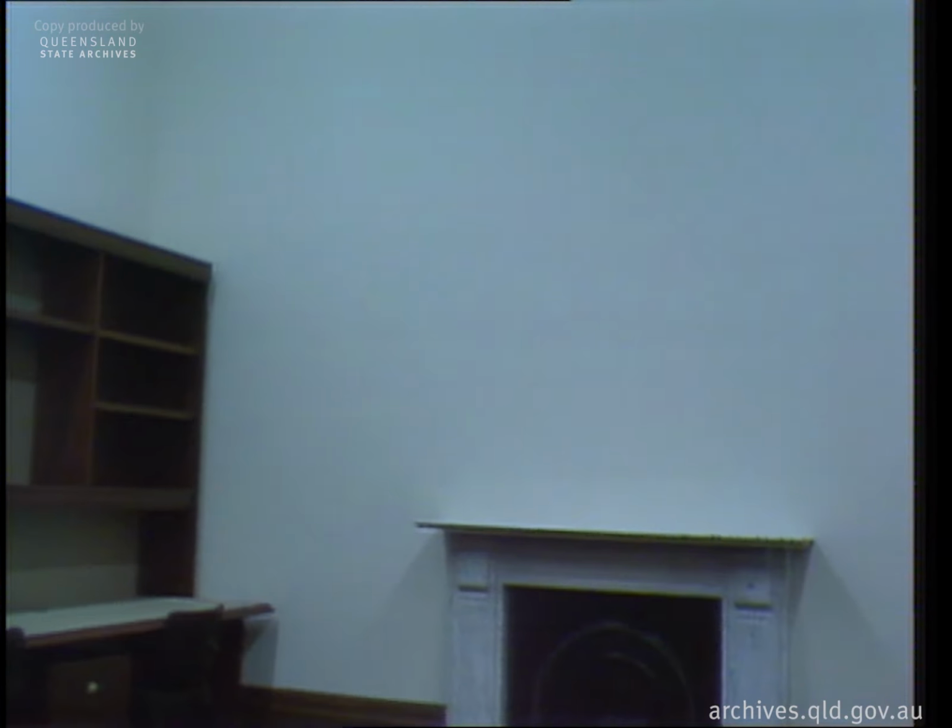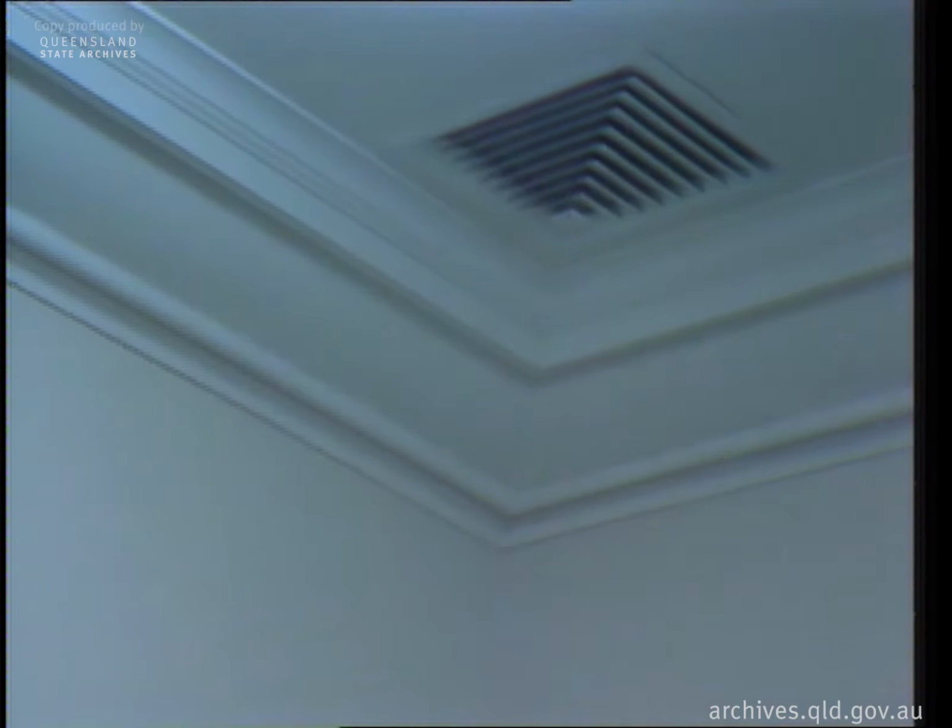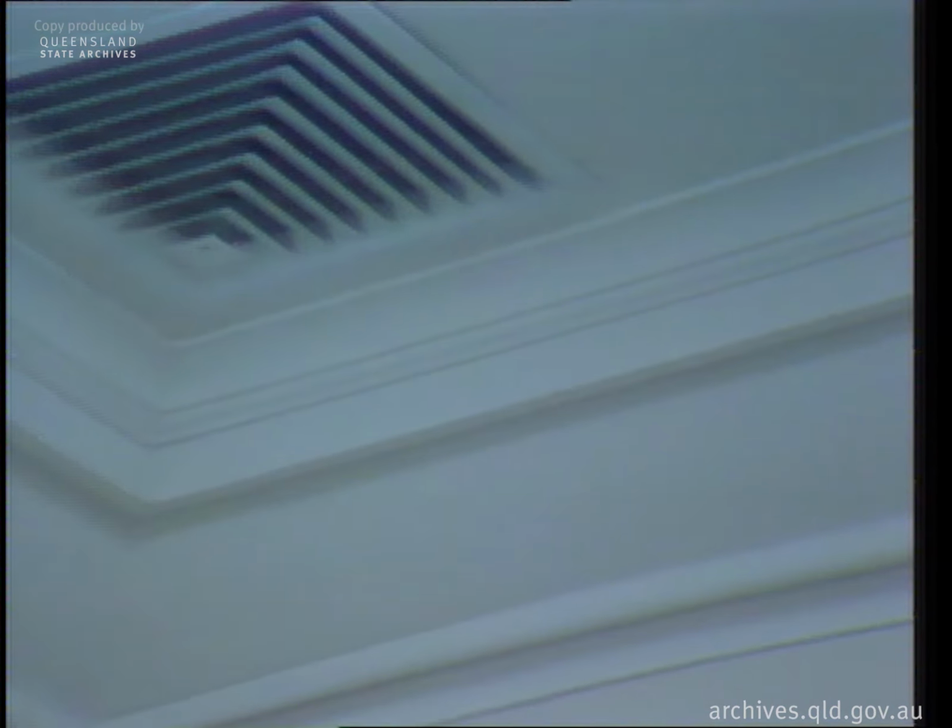Strictly functional colours have been selected here to achieve maximum light reflection whilst the reporters work in air-conditioned comfort. It is impossible to detect where the deep moulded cornice has been expertly repaired after a workman fell through the ceiling.